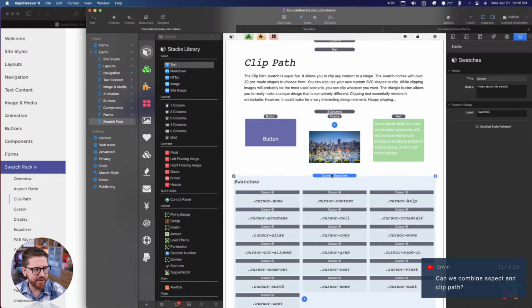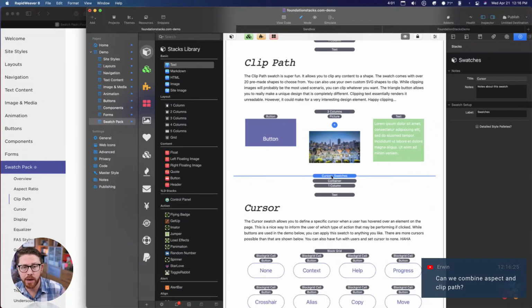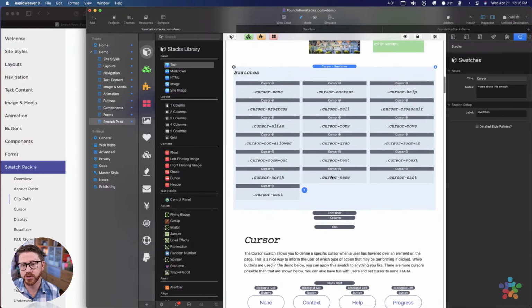Fernando says he prefers to have all of his styles inside site styles. Hey, it's all up to you. I provide the tools to have a flexible workflow. You do what works best for you. If having everything in site styles makes your life easier, be my guest. That is not wrong, because it works for you. So whatever works for you works for me.